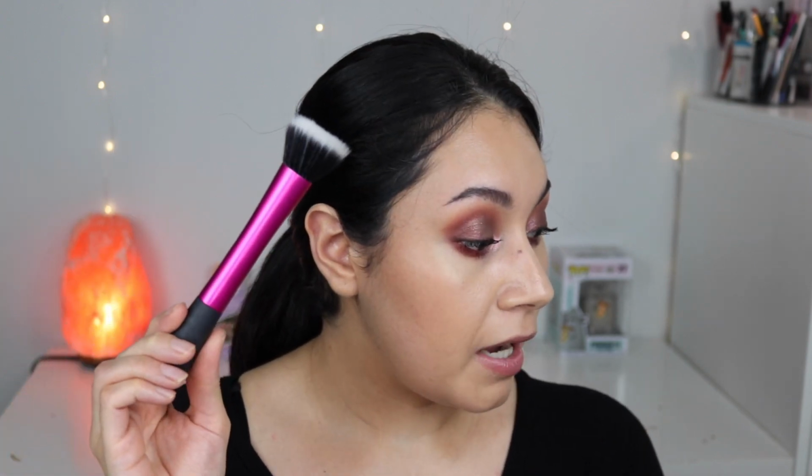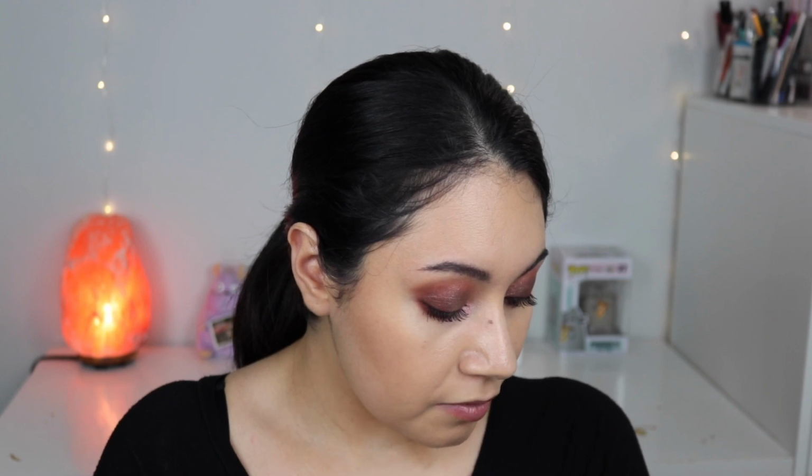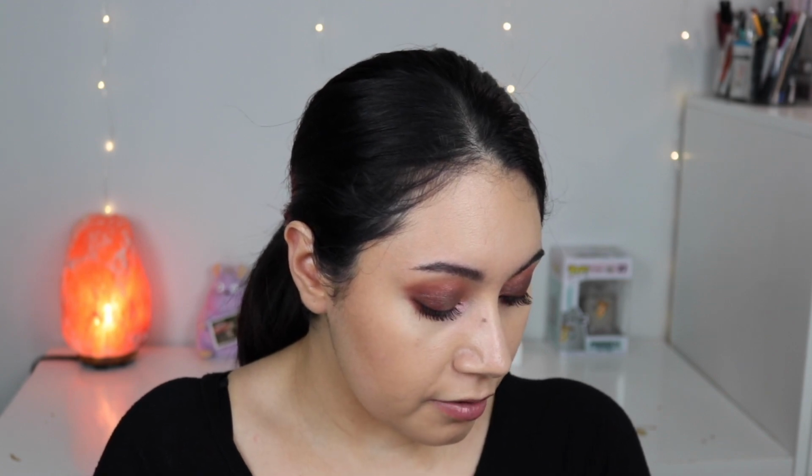Yeah. I'm gonna go ahead and try it with a brush on my left side. So I like using a dual fiber brush. This is the one that I use with my Milk Makeup bronzer. It just picks up the right amount of product and I don't feel like I overdo it. So I'm gonna dip straight into the bronzer.